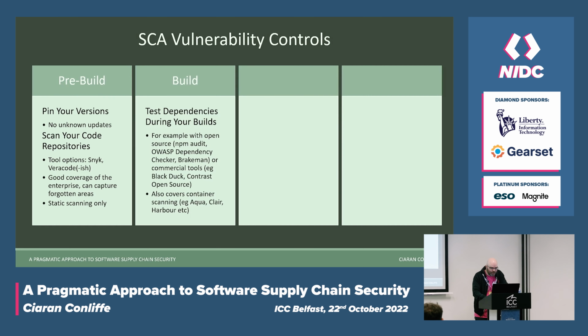The most common alternative method, the most common method in general, is actually testing your dependencies at build time. And this is really good because you know exactly what's going into your build. It also fits right into the SDLC for people because you do your build, you run tests. This just becomes another type of test that you do. And it's also the easiest to implement, which is why there's loads of open source tools you can use. There's commercial tools you can use. There's lots of fun stuff in there.